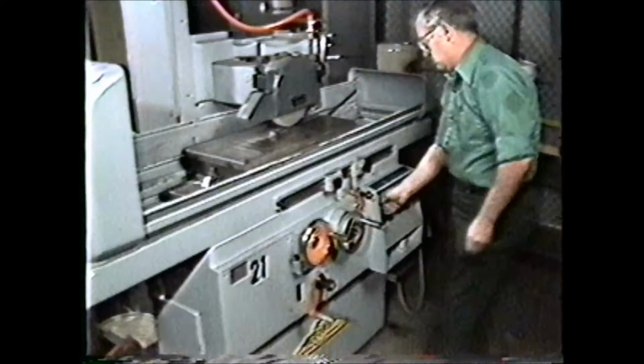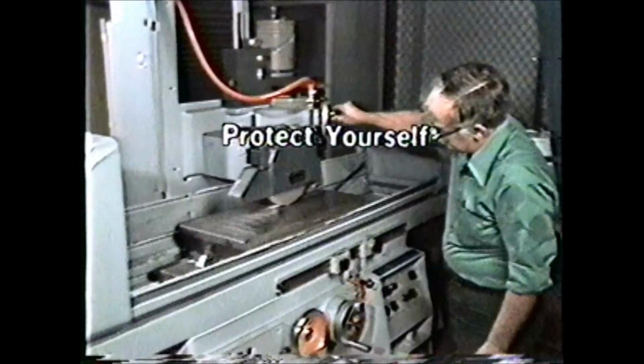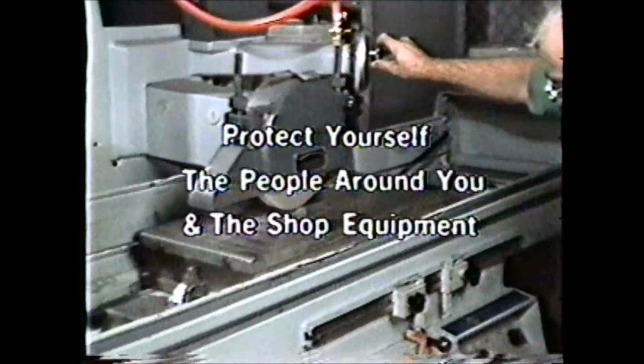To review, you should now be thinking machine shop safety to protect yourself, the people around you, and the equipment in the shop. Remember, safety must always be a continuing concern in the machine shop.